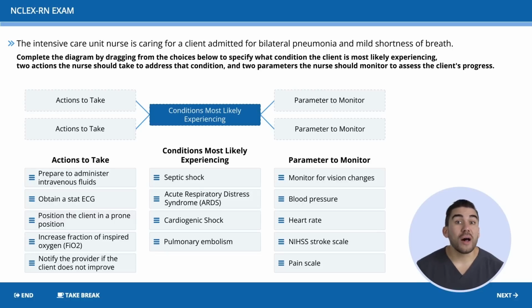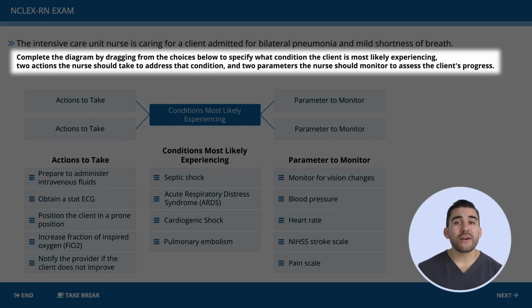Okay, now for the big mama, the bow tie questions. So let's dive into this, but always remember the key strategies to guide your success here. So starting with the ask. The question's asking, complete the diagram by dragging the choices to identify number 1, the condition, number 2, the specific actions to address the condition. Basically, they're asking you how to save the client's life. And then number 3, the parameters to monitor for, to basically keep the client safe.